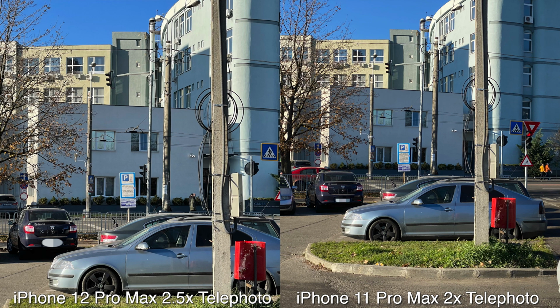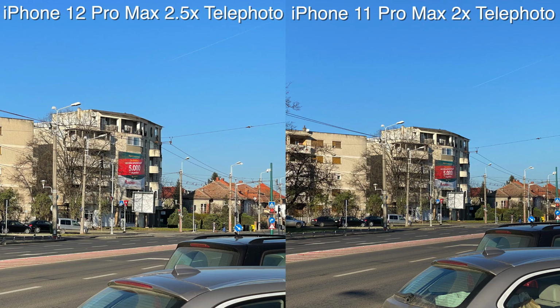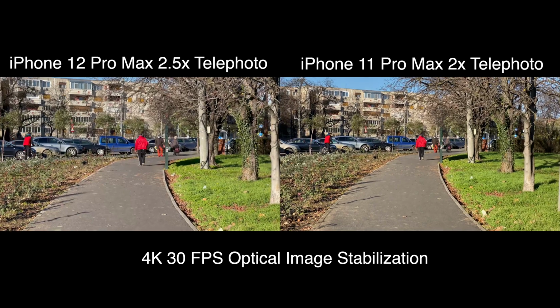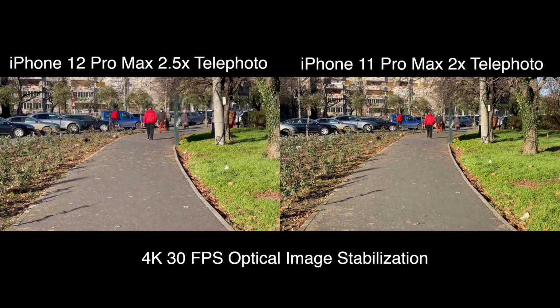Okay, so the nice thing about the telephoto is that this year it's a 2.5x magnification lens. Not a huge difference, but this also means that you can get up to 12x digital zoom. Personally, I use this camera a lot because of my network monitoring hobby, taking zoomed shots of cell towers, and every little bit of extra magnification helps.